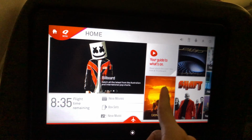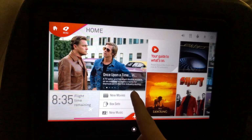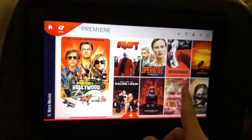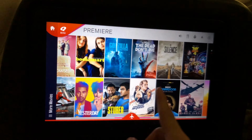We've just taken off and I'll quickly show the entertainment system on board this A330. The TV is really easy to use and navigate, it works just like an iPad. There are also many movies to watch. There's also a flight map.